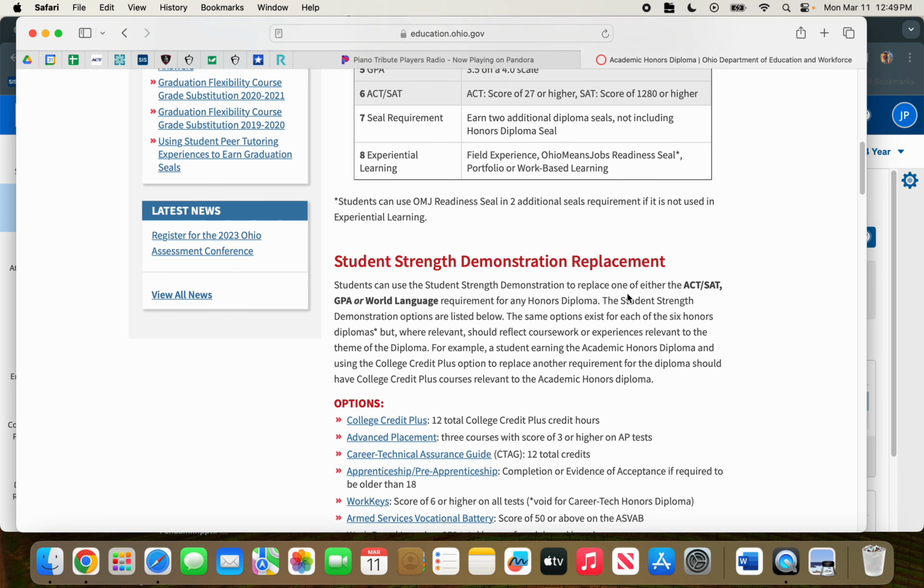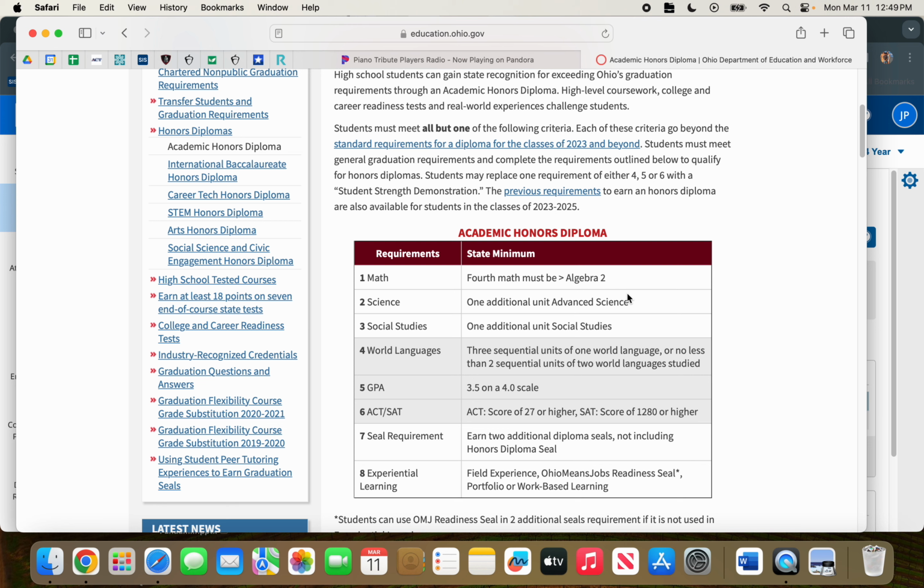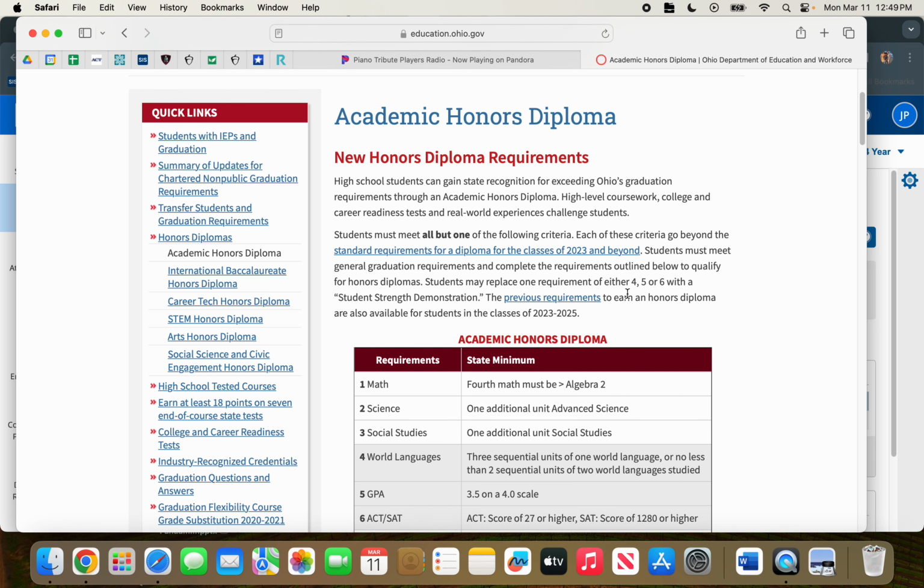So, in addition to the academic honors diploma, I'm going to scroll back up so you can look on the left-hand side under the quick links tab. There are other honors diplomas that your student can earn. Now, students can only earn one, so they can't try to earn multiple honors diplomas. They will only be awarded one. So, what that means is they can choose between the other options if they think that they are more qualified for another option. We do not offer international baccalaureate courses, so that one would not be available to our students.